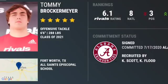all that here. All right, we got another incoming tackle for the Alabama Crimson Tide, Tommy Brockermeyer, a guy with a ton of upside as well, 6'6", 288 pounds. He's a 5-star out of the state of Texas. And just as I mentioned, there's going to be position battles taking place across the board with the offensive line, working with new offensive line coach Doug Marrone. So Tommy Brockermeyer is a name that you certainly can't forget about going into the spring season.